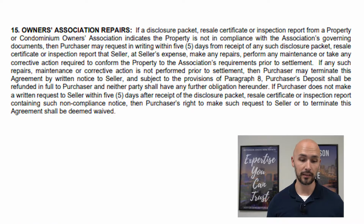So section 15 states that when the property is in an HOA, the resale disclosure packet will also generate a compliance form, meaning is the house up to the standards of the HOA? Is it in violation of any rules? If it's in violation of any rules, you have 5 days as a buyer to request them to repair, fix, bring it back up to the standards of the HOA. And if they don't do that, you can back out.